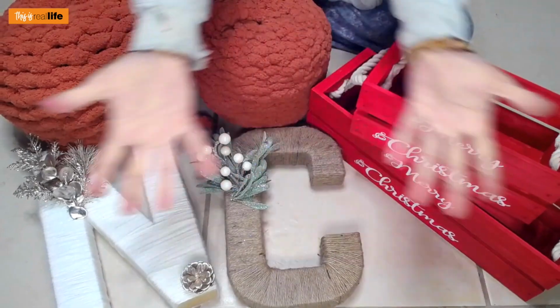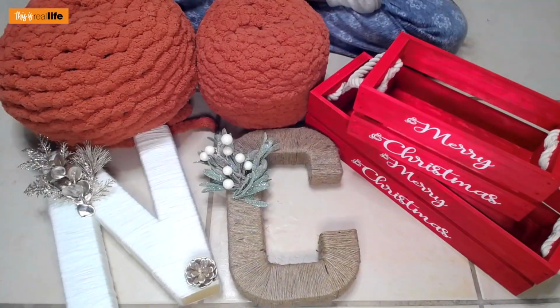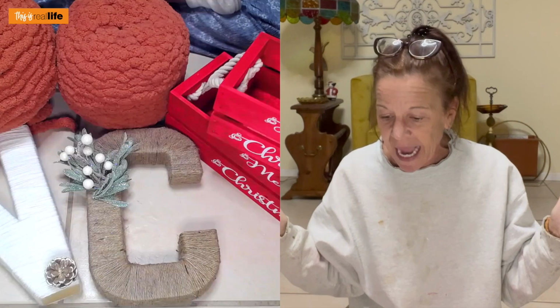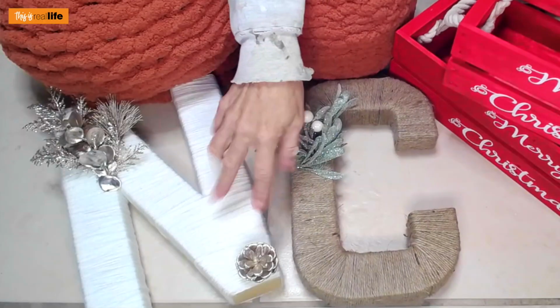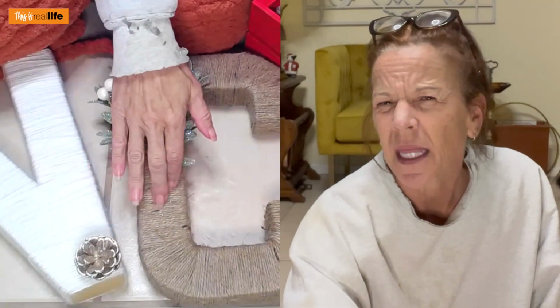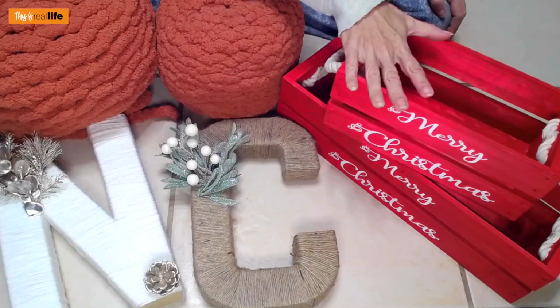There you have it, and there it is. Three super easy, super affordable, and super quick DIY holiday gifts that you can make in a flash. I mean, the longest actually was the letters. These probably took about 2 hours each. The C, probably a little less time. The boxes, super quick. Slap on a coat of paint.